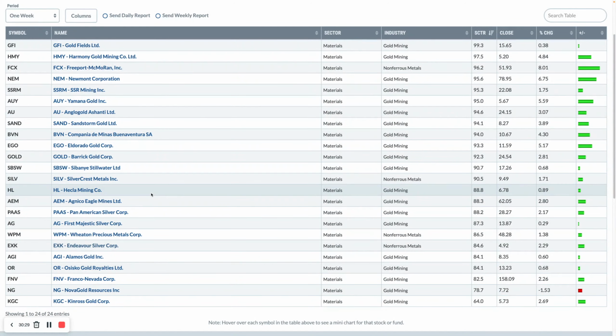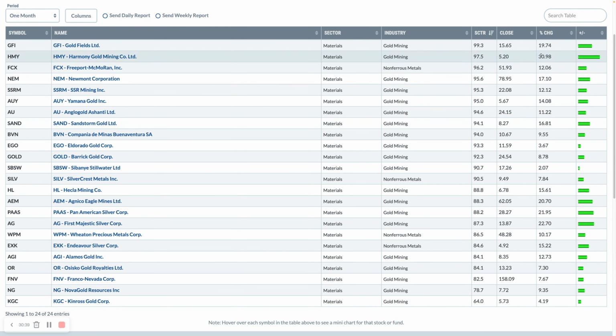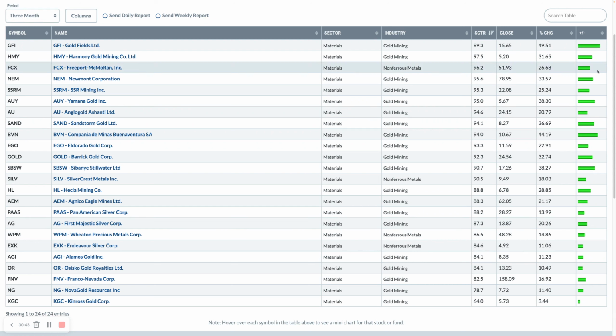And I won't go into all of the rest of them. You can see the names here. So again, this is ordered by relative strength. This is the 1 week change that we've seen in these. If we go to 1 month change here, you can see the vast majority of them had reasonably good moves over the last month, last 3 months.